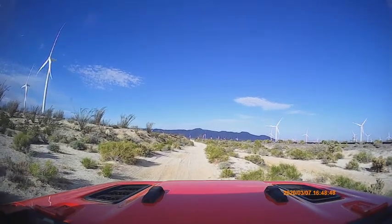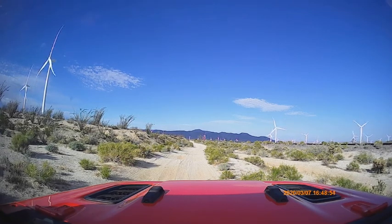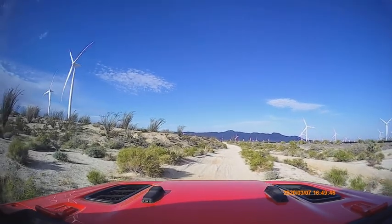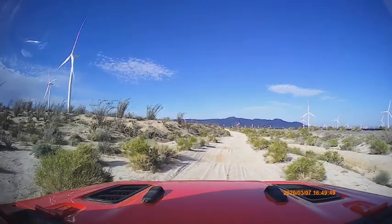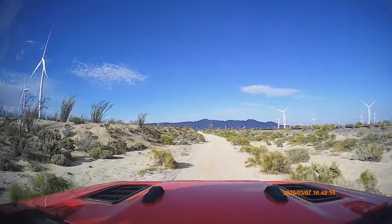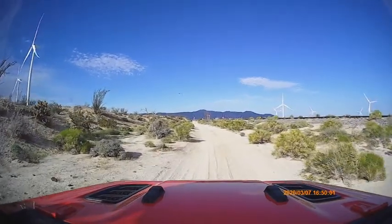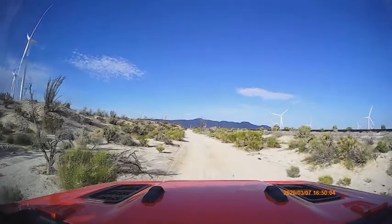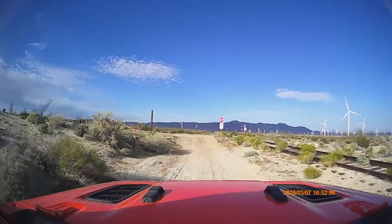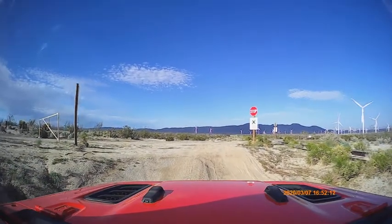At one point along the trail, we stopped and turned off our radio and engine. You could hear the windmills making a soft whirling sound as they turned. We have now approached a stop sign for the railroad crossing, which leads you to believe the railroad may still be active, but the tracks look rarely used.